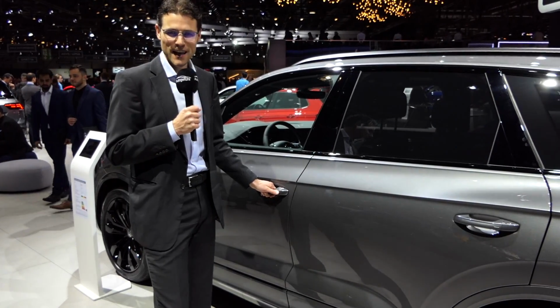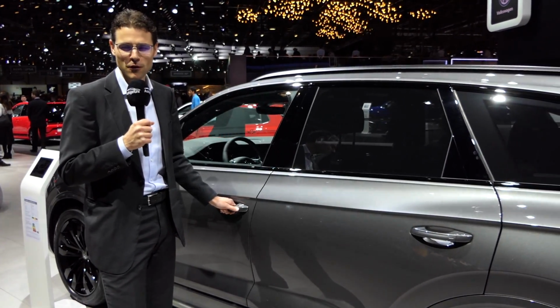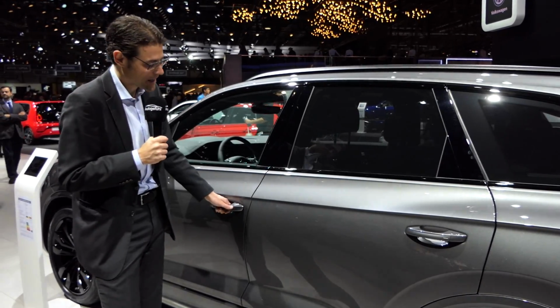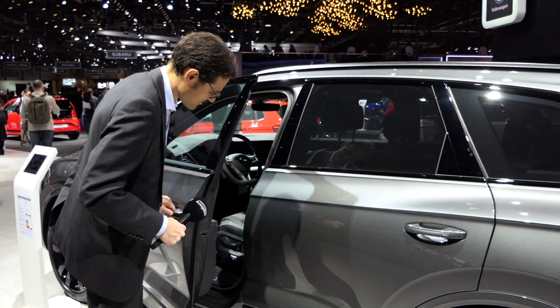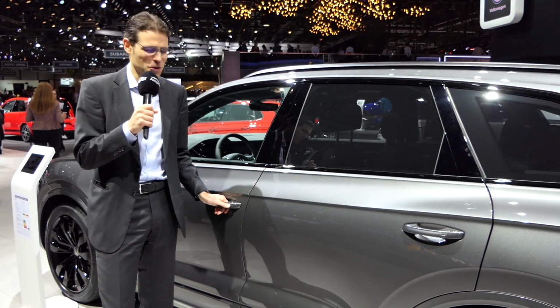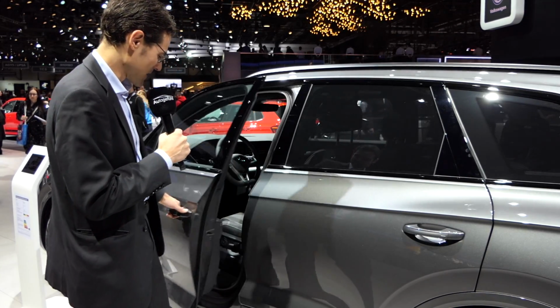Talking about satisfying door closing sound, I think there are 2 unique ones. First, those old school ones, like we know from the Mercedes G-Class, and then very refined modern ones, like we have here. I'm not sure if you can pick it up here with the sound at the motor show, but this is a really satisfying door closing sound.